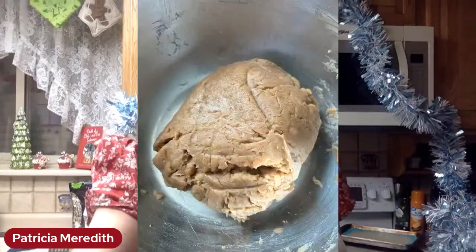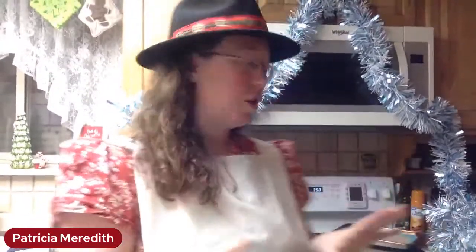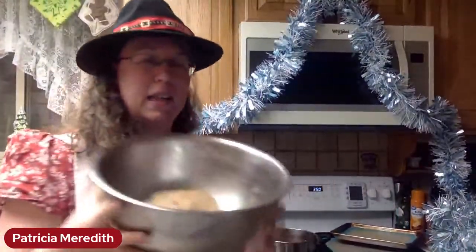So you can start with a spoon, but then it's kind of like making your own pie crust dough. I strongly recommend that you get your fingers in there so you can feel it, because it needs to come together until it looks like that, which I don't even really need to show you because I still have that. So it still looks like this.